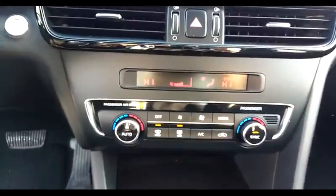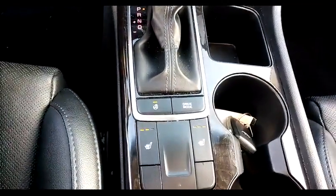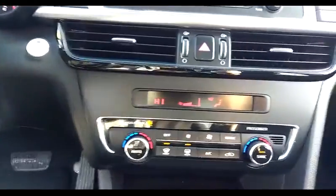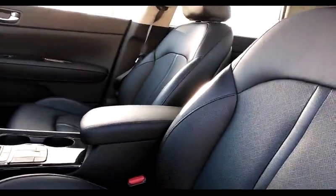We have dual climate zones here. And down between the seats we have heated seats in the front and a heated steering wheel, as well as a drive mode select. The car also has push button start. Above us, a great big gorgeous panoramic sunroof. For those of you who enjoy the sun, this would be the perfect opportunity once you purchase this car.